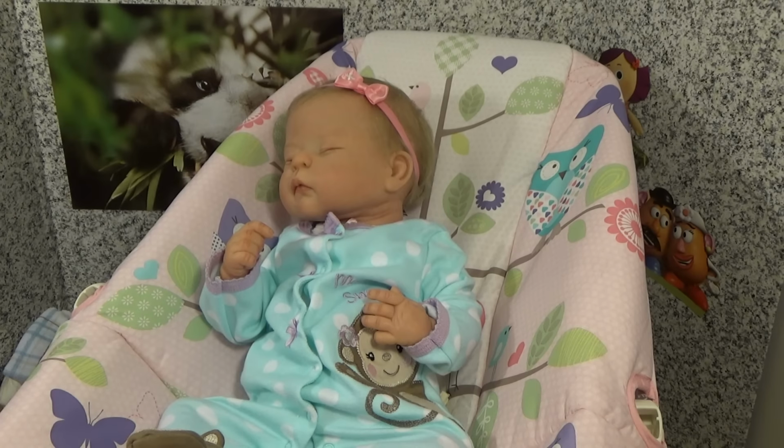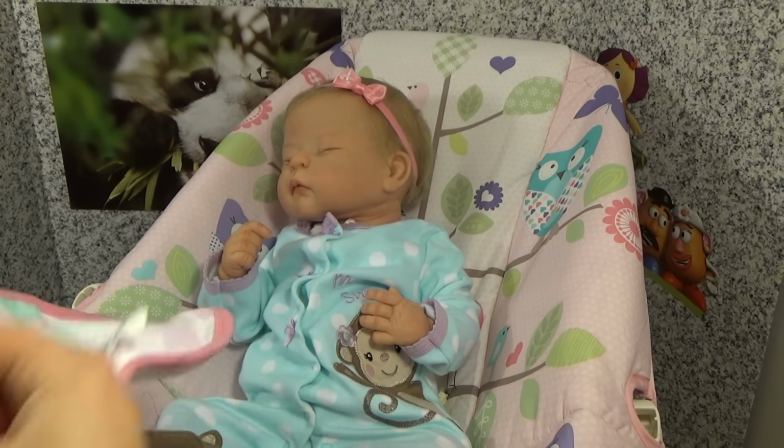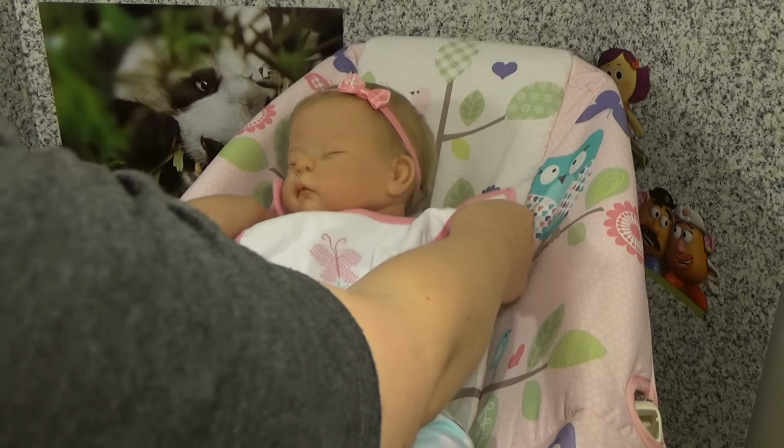It is time for her bottle. So we're gonna put on her bib. It has a cute little butterfly on it.